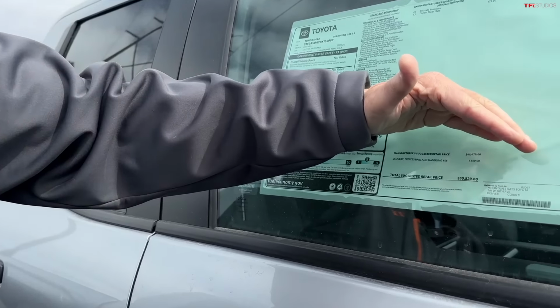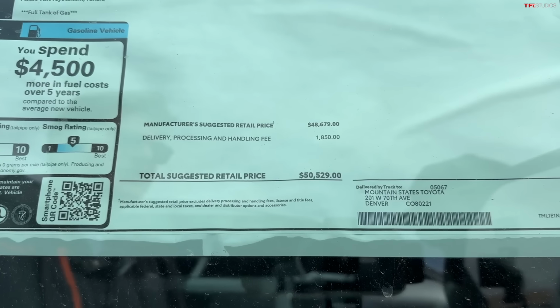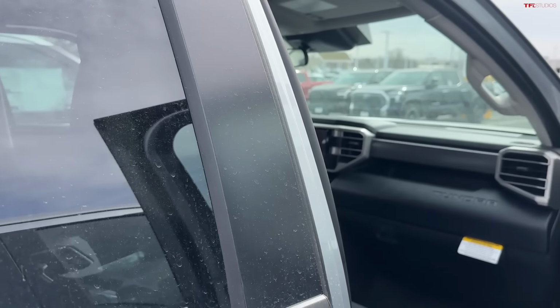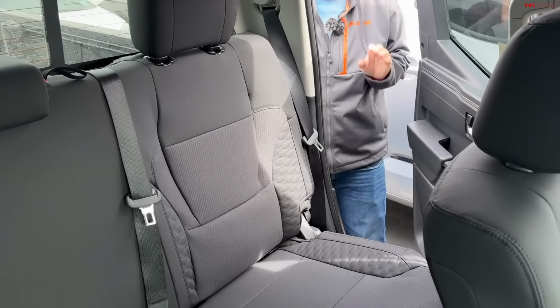Well, you know, is it low 50s? I think it's $50,529. Well, the question is, what do you get for that? So, SR5. It's a short cab, Roman. Look, dude, I can't even get my feet back here. Look here, hold on. I'm just going to move the seat up.